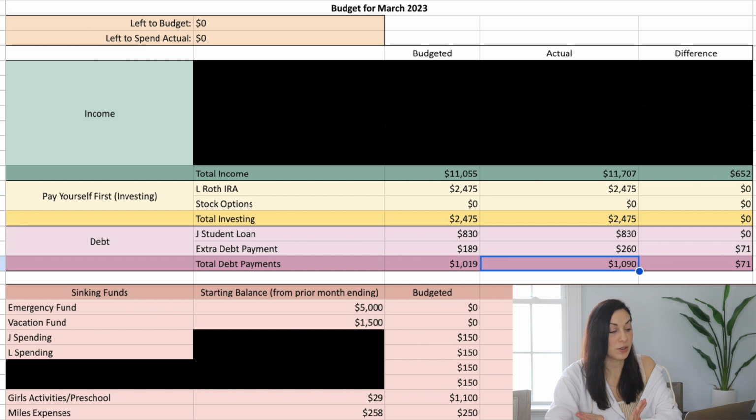And so again, even though it was an expensive month, we were able to put a lot of money to investing and some little extra money towards debt payoff. So I was really happy about that. And so yeah, $1,090 for debt for the month.